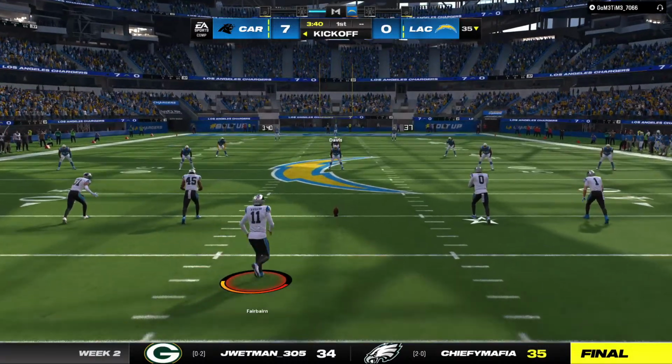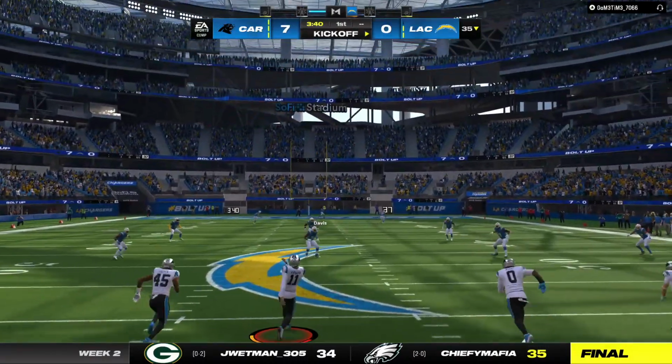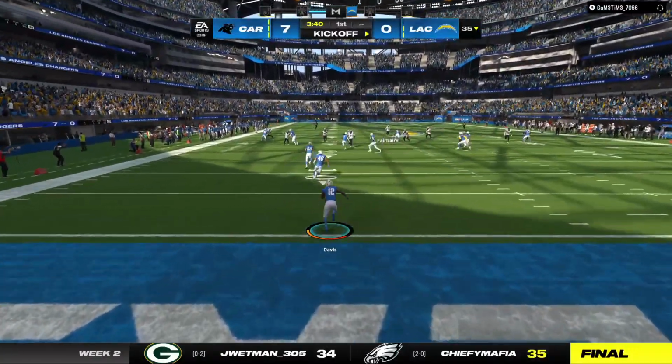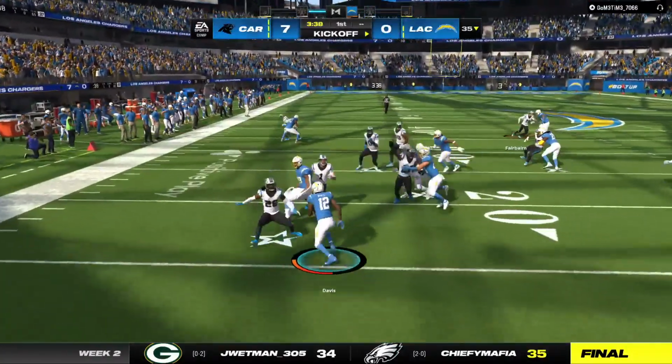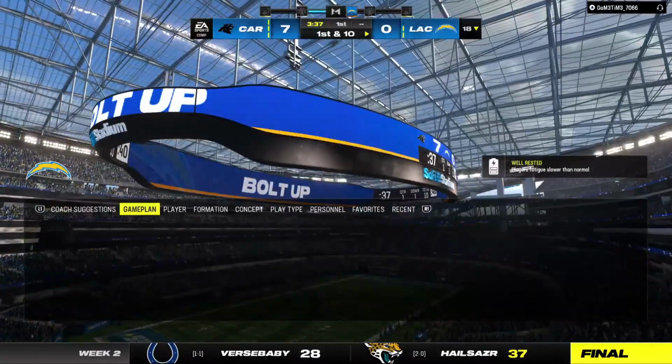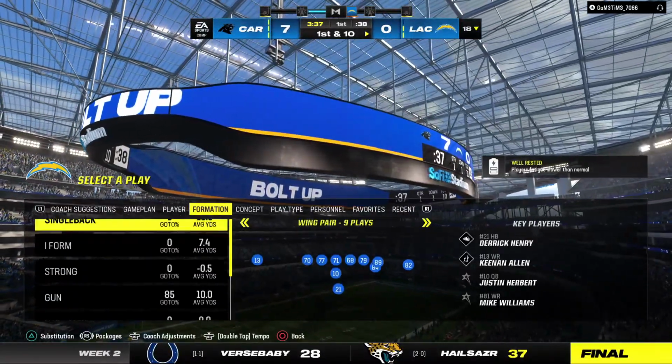So after the touchdown, here's Fairbairn now to kick it away. From his end zone, here's Darius Davis. And he'll be brought down shy of the 20, so the decision to bring it out of the end zone, not a good one.